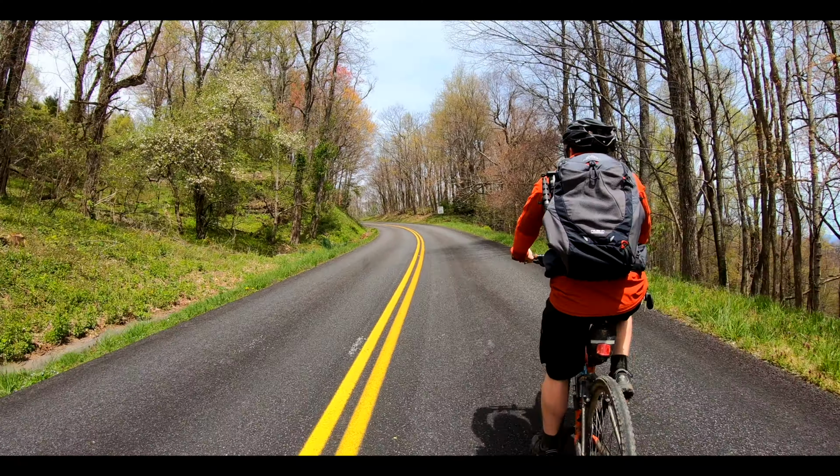For this adventure, we are on the Blue Ridge Parkway, and we are heading towards Crabtree Falls. Where is the downhill? That is a very good question. It has been a long time since we've had the bikes out, but let me tell you, it's nice.